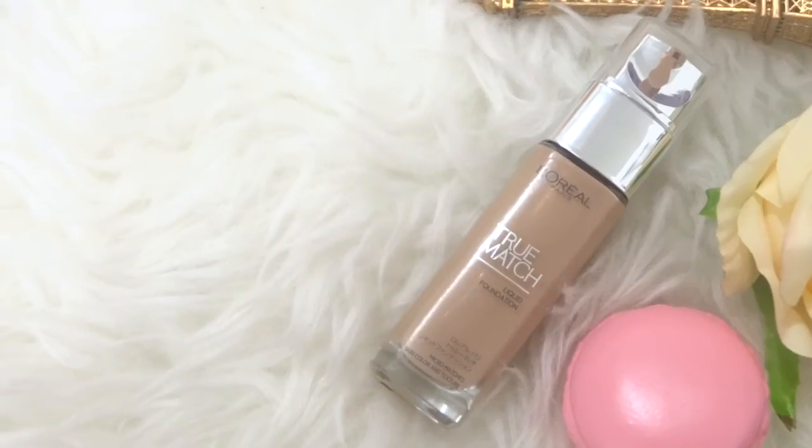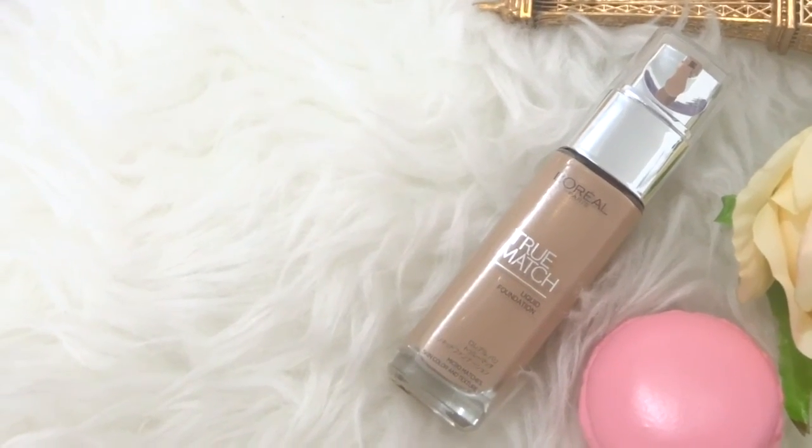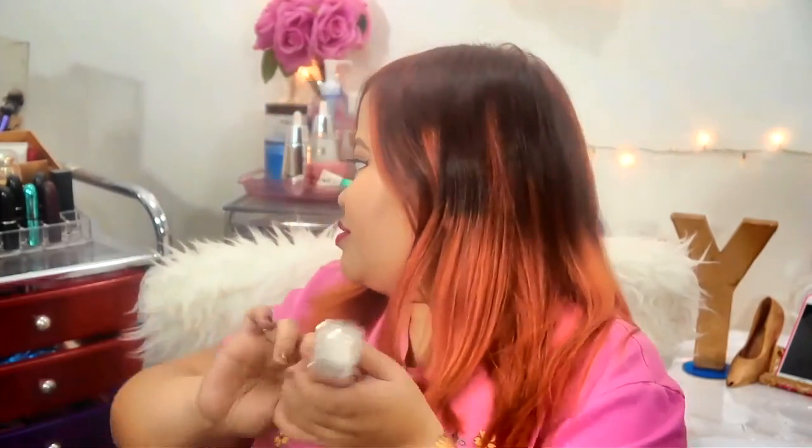Moving on to makeup is the L'Oreal True Match Liquid Foundation. This is the newer version. I really do like this. Aside from the obvious change, which is the packaging, I believe that they also cater to a wide array of skin tones, and I just love this. I love the slimmer packaging. Let me just show you the older one. I'm sure you're familiar with the old packaging.